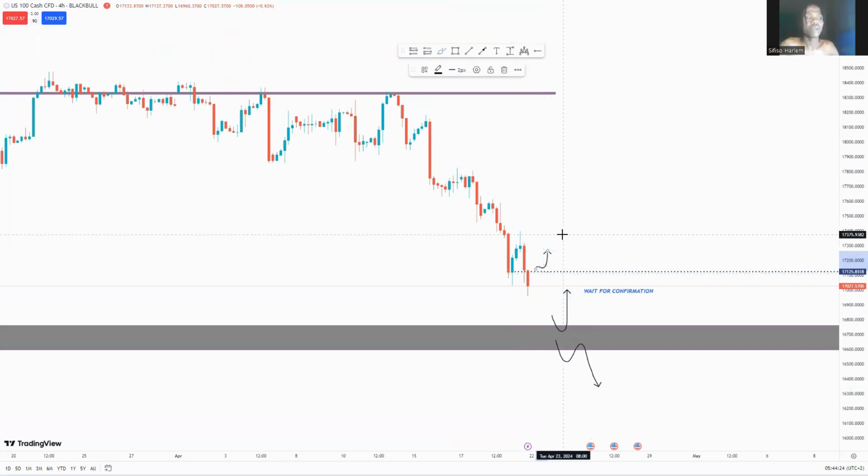You guys get that. But for now, I simply want to tell you guys to wait for confirmation to see, on our major resistance, are we going to get a violation to be bearish, or will price fail to break below and stay above to be bullish? That will be it. Do you guys understand that?